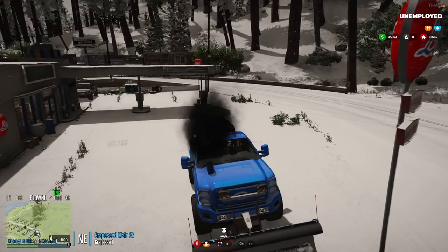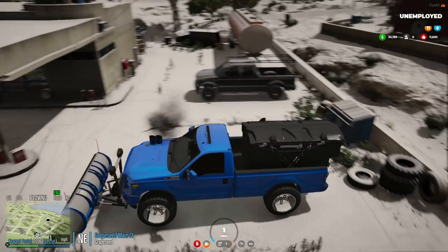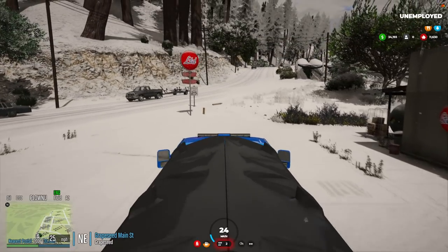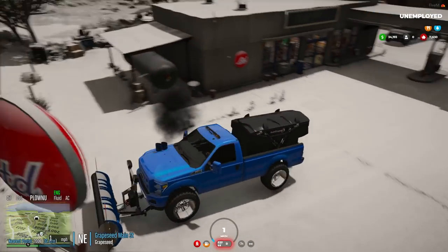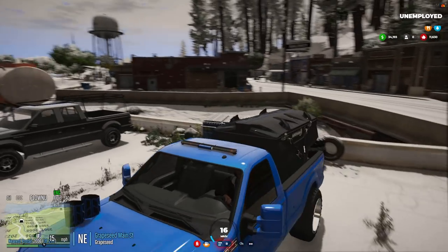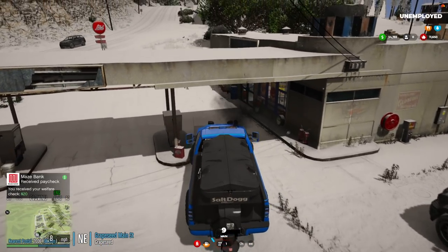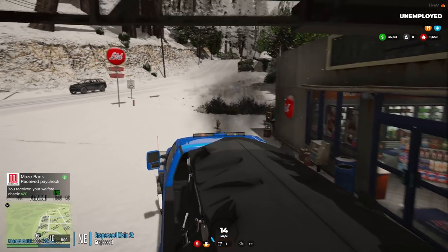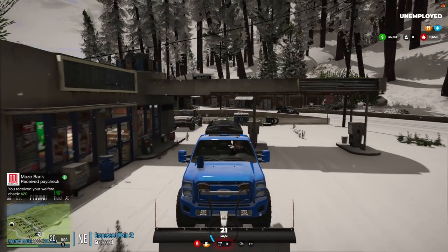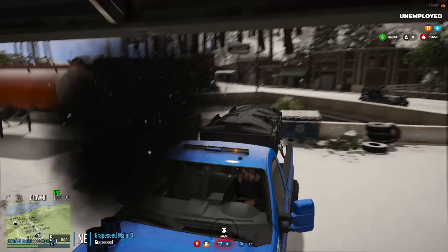There we go. Let's get one more. Perfect. And two more at the door, and we're done. We're done with this one. As I back over a tire, it's always great. Break my salt spreader. That's all I need. We got salt spread, and I feel like I might have peppered that truck a little bit, but it'll be okay.